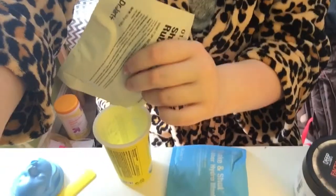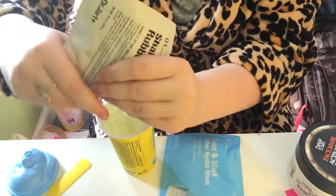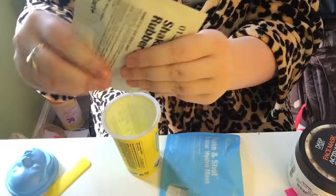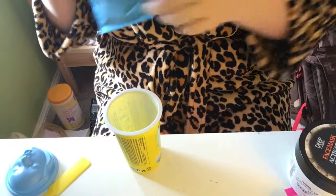Shake it up, give skin a shot. A shot of what? I don't know. I turned 21, I can legally drink now. You see what I'm doing? There's garbage all over the floor, don't talk to me. Ugh. Tell if I got everything because the package is so thick. Ooh, this smells refreshing.